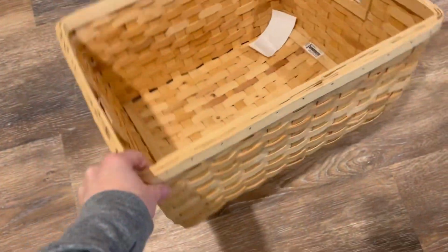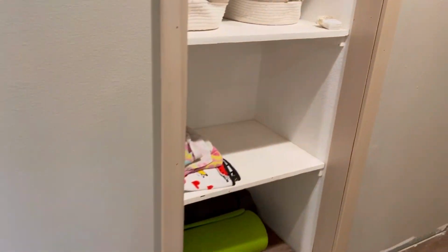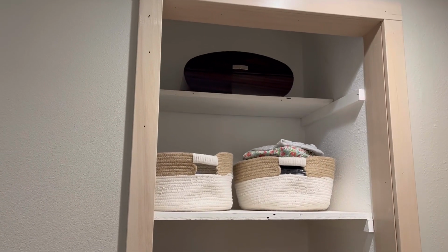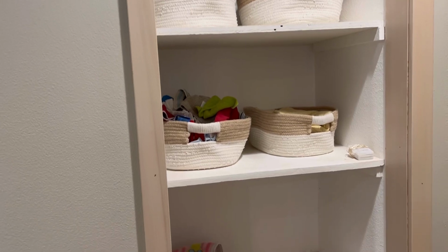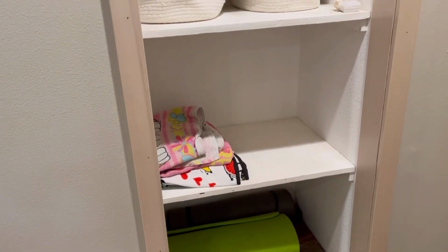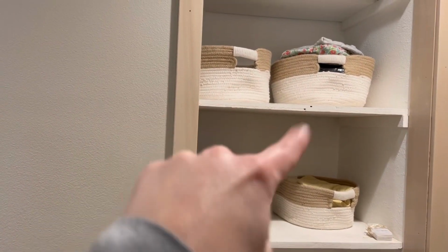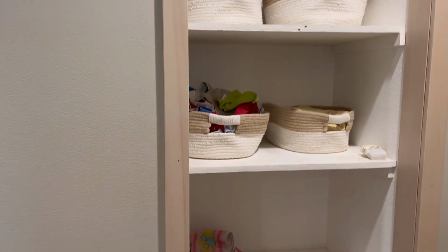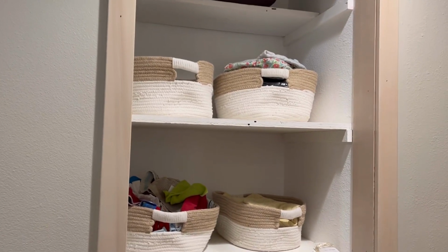Okay, and then here is the giant basket that I found, the IKEA basket, that was $3.99. I am planning on putting it in this nook right over here. This is not my favorite place right now. It's an odd opening, so you can't actually put a door on it. I could put a curtain on it, I suppose. But I actually like it being open. I just don't have a way of organizing what's in it. So I have all of my towels, hand towels, and then extra bedding and stuff is just kind of thrown in baskets right now, but I would like it to look a little more put together. So I'm gonna put this on one of the shelves and see how it looks.